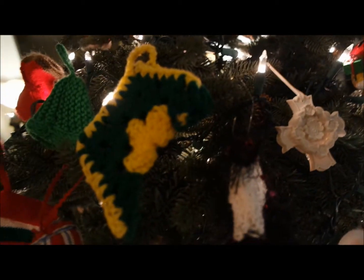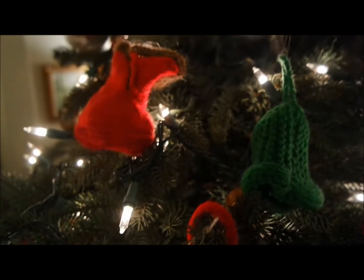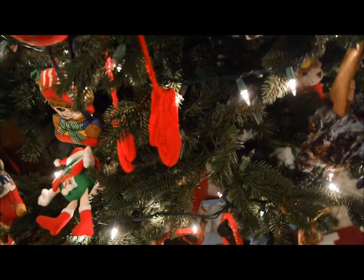Mom crocheted that. Mom crocheted this little bell. More sweaters from me. This was going to be a baby booty at one time, and it ended up being a Christmas ornament. Because I didn't like it, or didn't do the second one, or something. Who knows? Mom knitted those mittens.